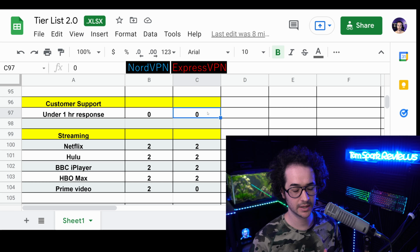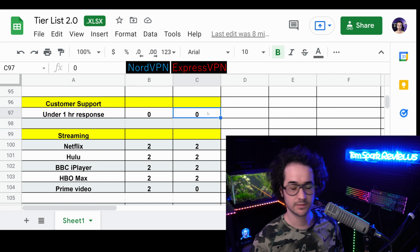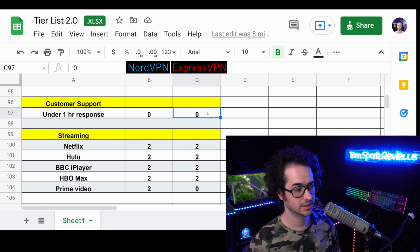It's like if you go shopping at a small business, you will get better customer support than you might at something like McDonald's or something like that. So that's something to consider. Neither one of these VPNs could answer my ticket within an hour.